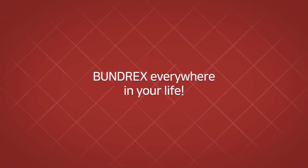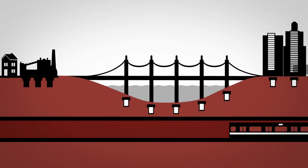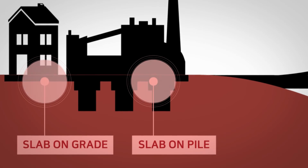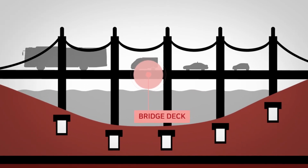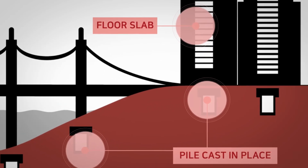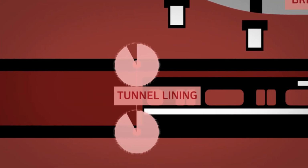Bundrex everywhere in your life. Slab on grade, slab on pile, bridge deck, floor slab, pile cast in place, tunnel lining.